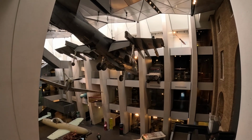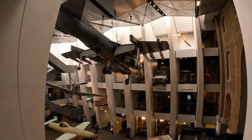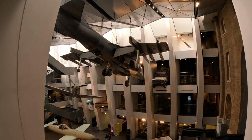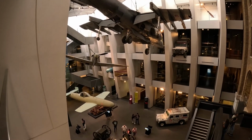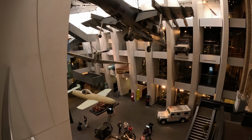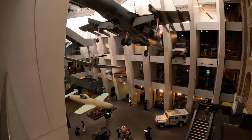Here we are in the lobby of the Imperial War Museum. So it's a very impressive building. We have a Harrier jump jet and a Spitfire here. And there's just a V2 flying rocket around the corner. There's a Japanese rocket plane of some description there. At least I believe that's what it is. And I'm just having a bit of a look around. I won't be here too long because this is my quick stop in between the War Rooms and HMS Belfast.